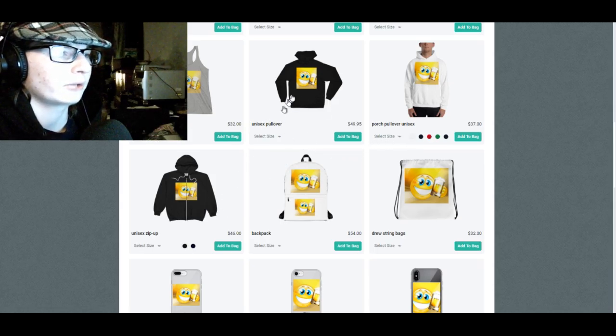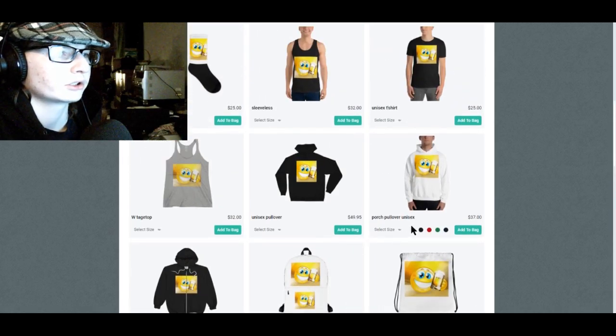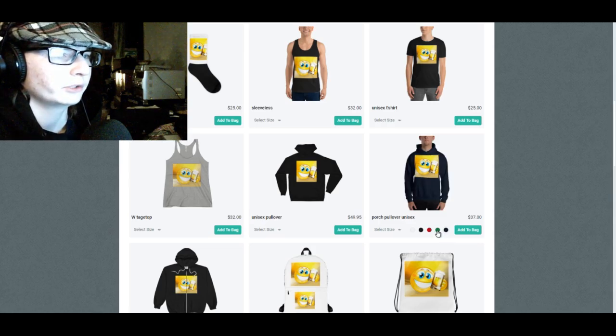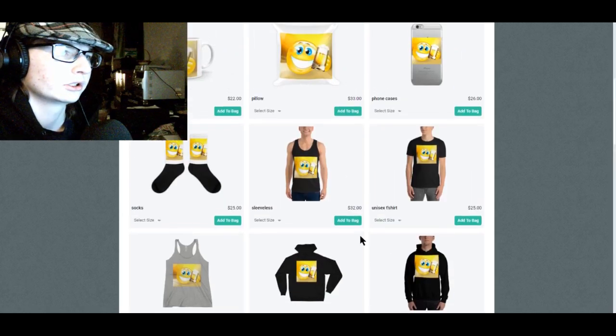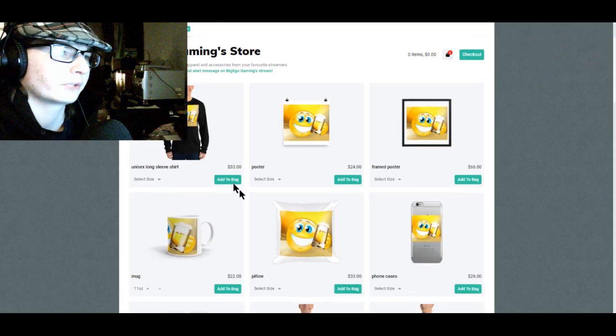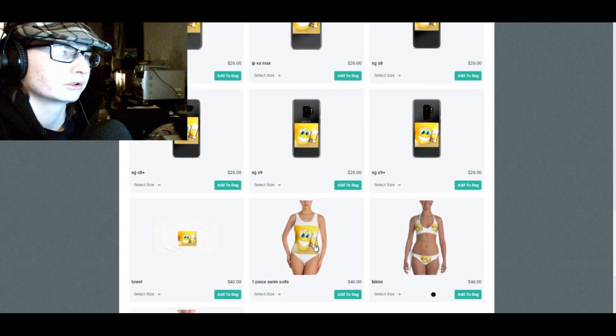these ones only came in black, and these only came in white, and so on and so forth. And this came only in one color too, so I couldn't choose. But with this one, you can have it in navy blue, green, red, or black. Same with some of these other ones, you couldn't really choose the colors, but what can you do?